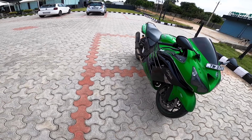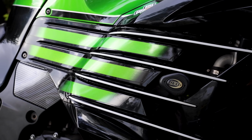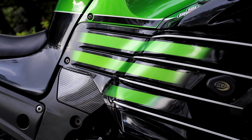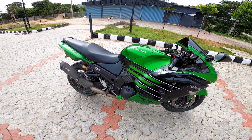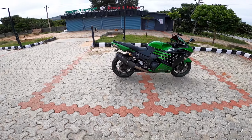All those fins, these are not just simply made fins, these are heat management fins as well. And you'll see a dip in the plastic over here where you can keep your leg comfortably inside the air pocket. Coming to the tail section, this doesn't have that huge stock exhaust.